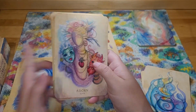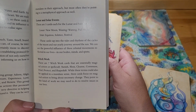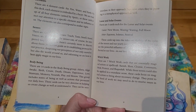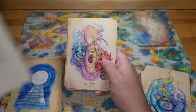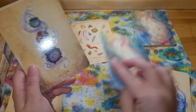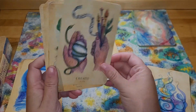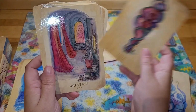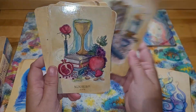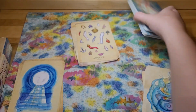So in the category of the body, these cards indicate states of being as well as actions that permeate our daily lives. These cards can be very directive in helping us create change as we understand it. They can be very mundane in their approach, but most often they're pointing to a metaphysical approach as well. So we have adorn, align, awake, birth, create, death, dream, experience, love, maintain, memory, nourish, play, renew. So that's that grouping.